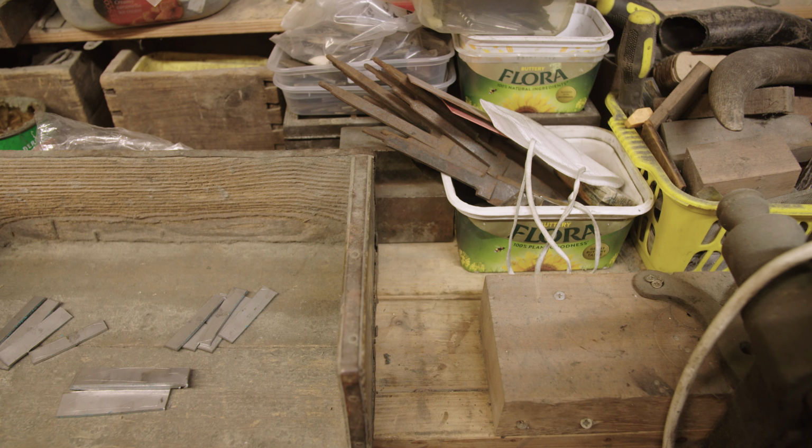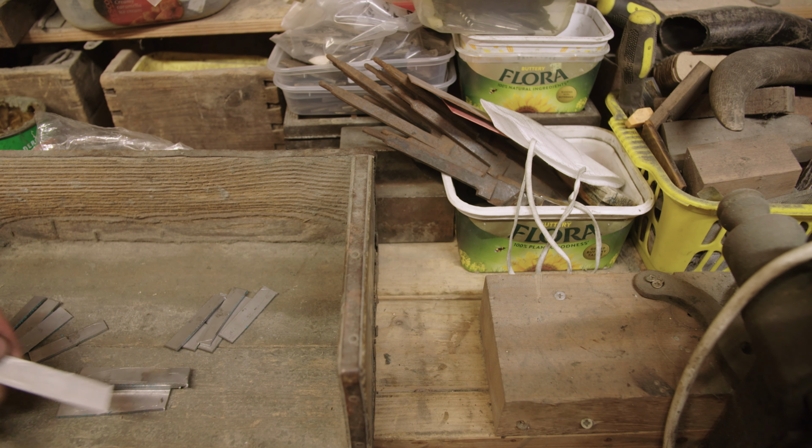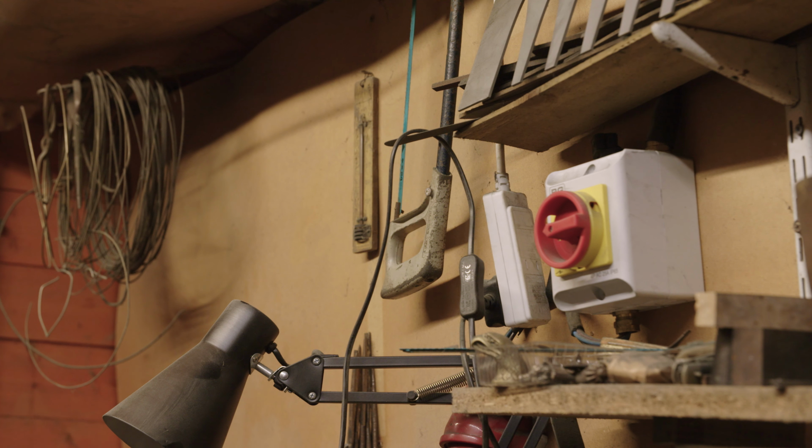If you're wanting a handmade knife, especially a Sheffield made knife, I'd like to buy something where everything's done the old way.